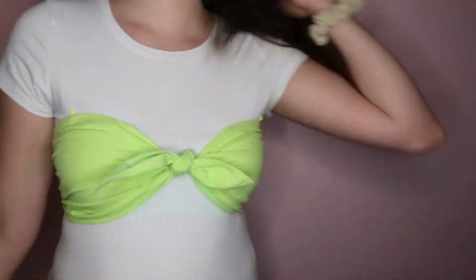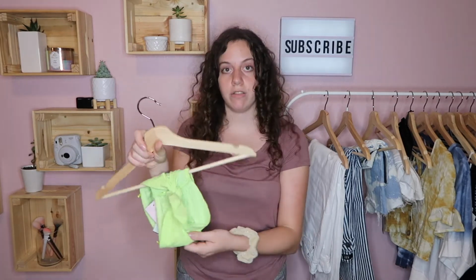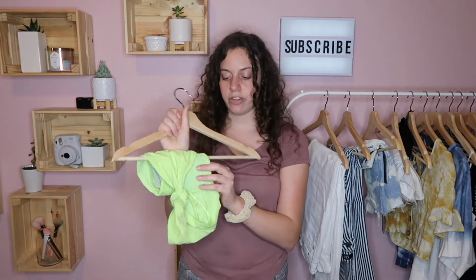It's cute, sort of. Maybe if you're not me, you'd like this better. So that would be this one. If you're interested in tops like this, the color's nice. The bow's cute. It's definitely fitted, stretchy. You can tie it as tight or as loose as you want.